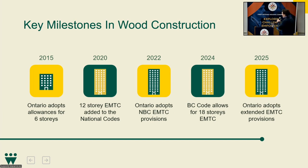2024, BC code allowed for 18 stories of EMTC. And 2025, Ontario adopted the extended EMTC provision. So now you can build up to 18 stories with encapsulated mass timber construction.